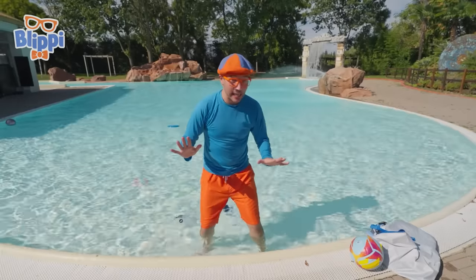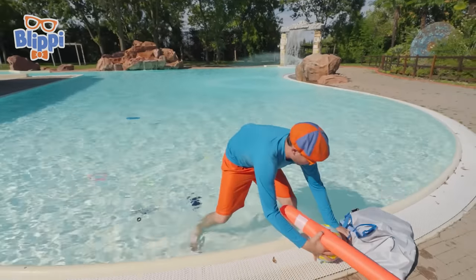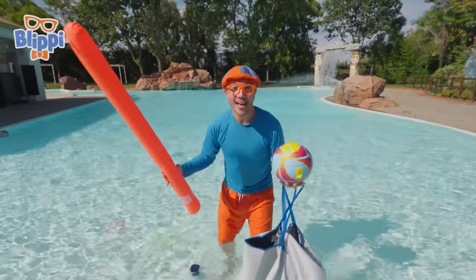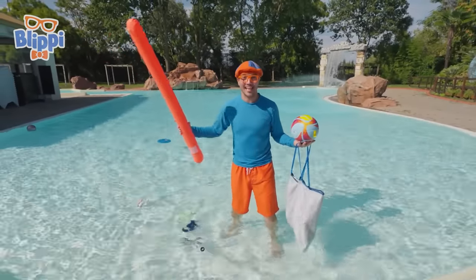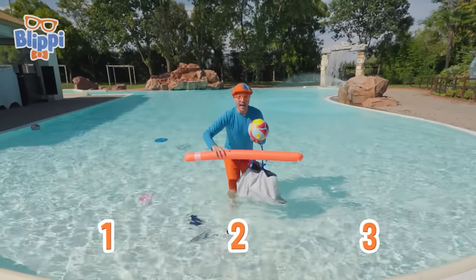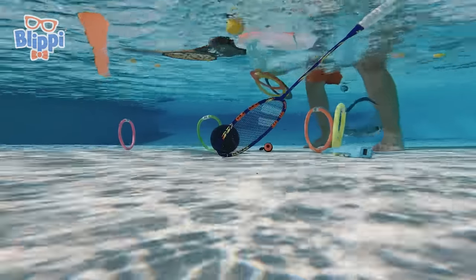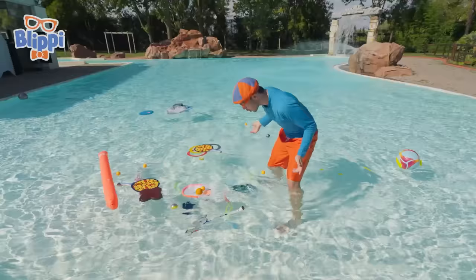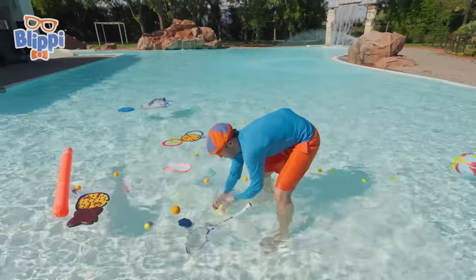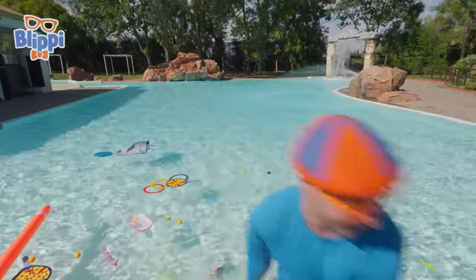Hey, let's see if everything sinks or floats. Okay, let's grab everything we have, all at the same time. Okay, count with me and we'll try everything at the same time. Okay, here we go. One, two, three. Woo! Whoa, check it out. So many things are floating at the top and sinking to the bottom. This was awesome.